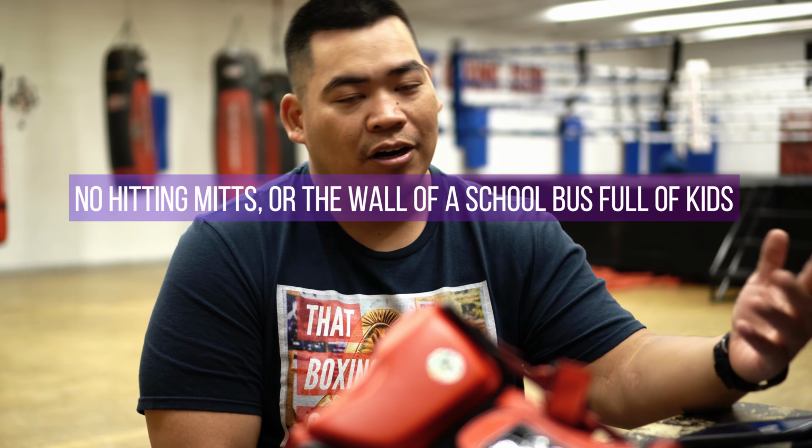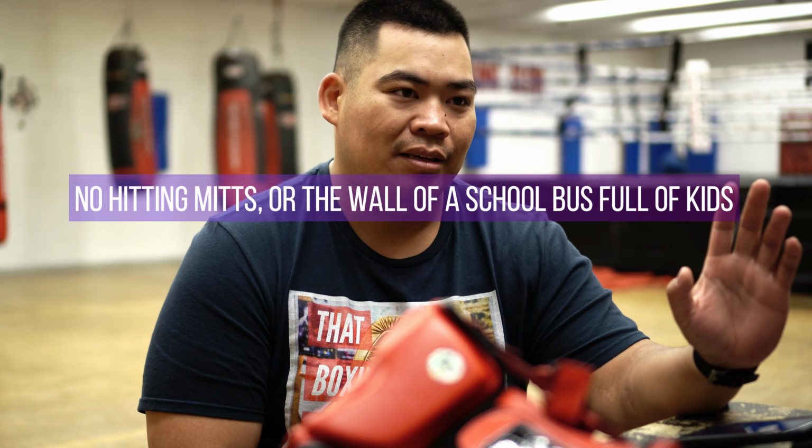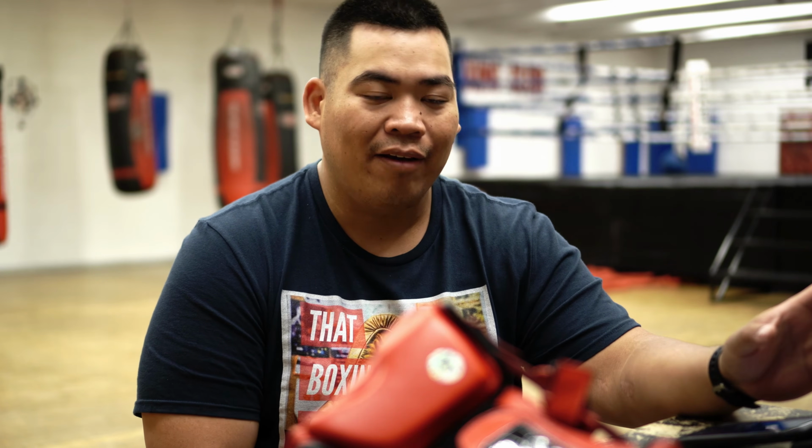Weigh-ins are done. Got a little bit of rest. Now you're getting ready for the fight. Now, before you fight, you do have to warm up. You are not allowed to warm up in the fight gloves. The fight gloves are provided by the show host, so they have to bring gloves that have to be inspected by the commissioner. So because you can't warm up in the fight gloves, you do have to bring bag gloves.